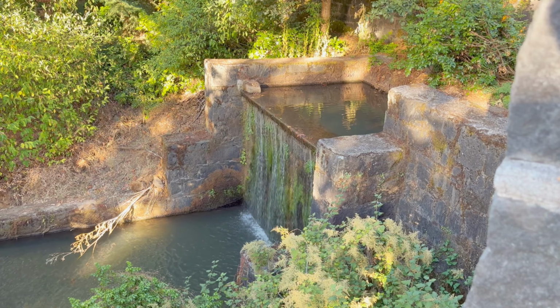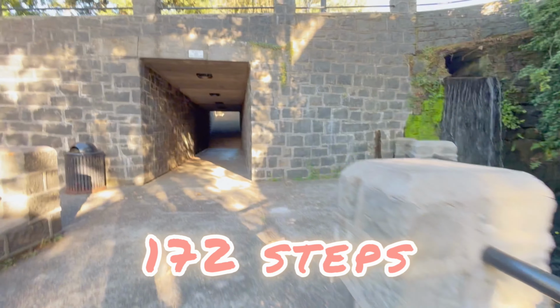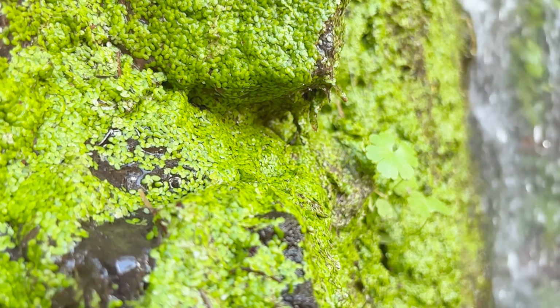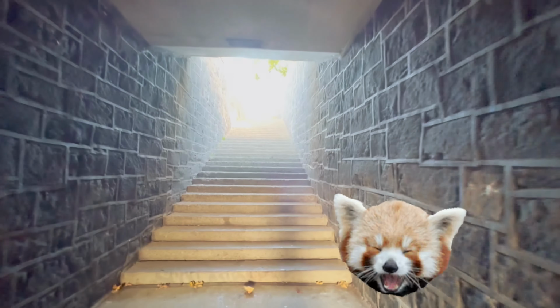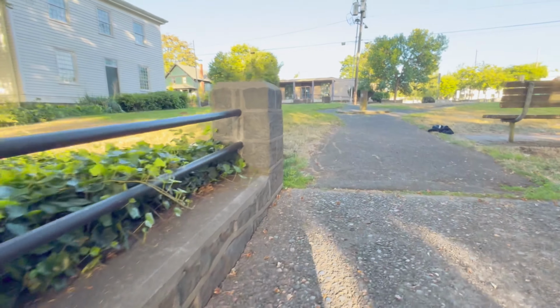The modern staircase, however, is broken down into segments. The initial main stretch contains 172 steps, and at the landing, it splits off into 3 different paths, with the longest branch adding another 43 steps to take you all the way to the top. And honestly, it's worth the climb because the overhanging trees and moss-covered basalt rock cliffs truly make for some breathtaking scenery.